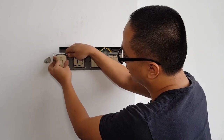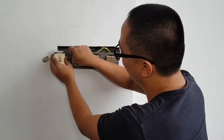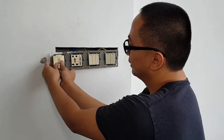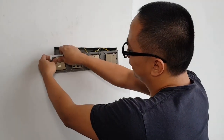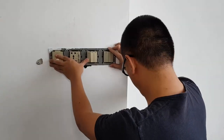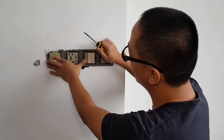So, nakita nyo, ako na naman natira. Nakuna na yung electrical contractor at terminating this plate. So, ayan. That's it. Then, babalik lang natin siya. Let me just get yung aking Phillips screwdriver.